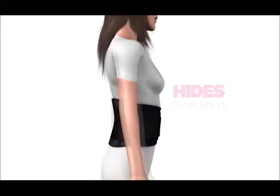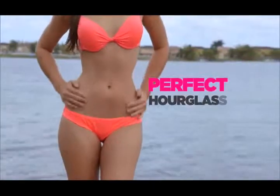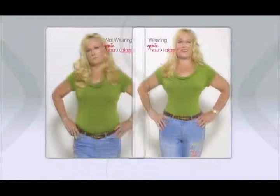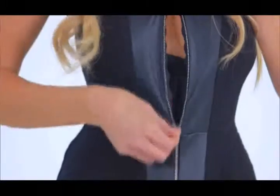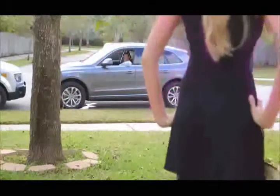Hides your belly, shapes your waist, supports your back, improves your posture, slims your waist for the perfect hourglass shape. Baby body, gone. All it takes is 2 steps to look 2 sizes smaller. From plus to perfect. Wear it over or under your clothes, at the gym, around the house, work, or a special night out. Everyone will notice, but no one will know your secret.